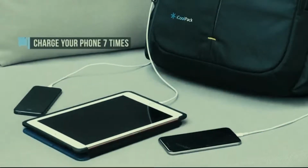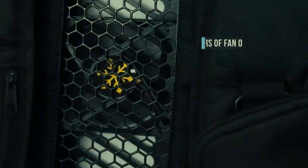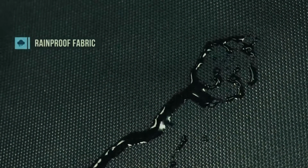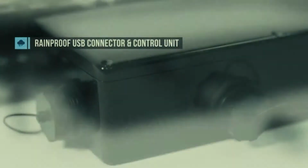The built-in battery can support a full smartphone charge for up to 7 times, or keep the fans running for an incredible 5 hours. Worried about getting caught out in the rain? No problem. The backpack, the fans, and the battery are all rainproof.